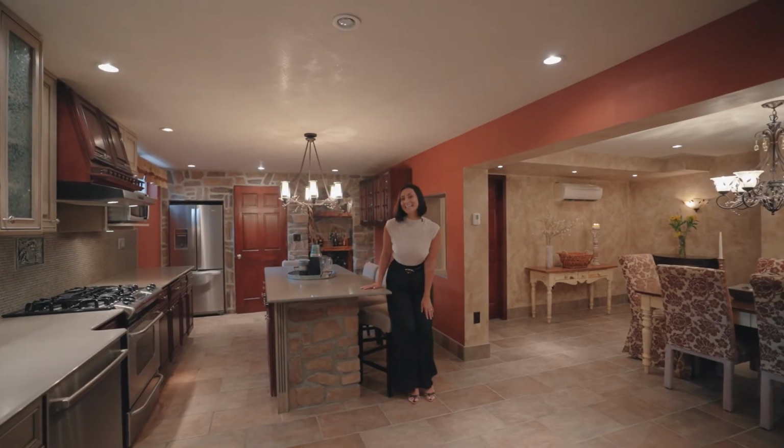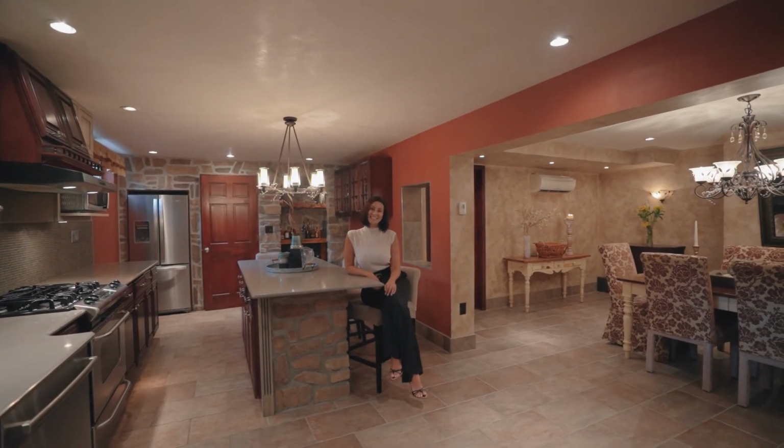The basement level was designed as a multi-use space where the family can relax and entertain.